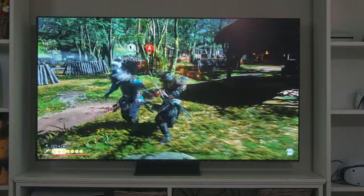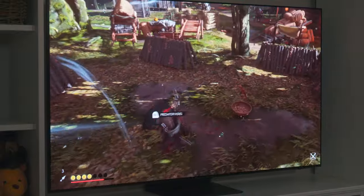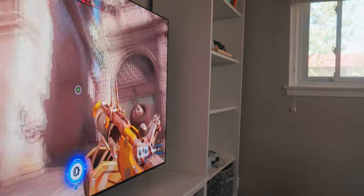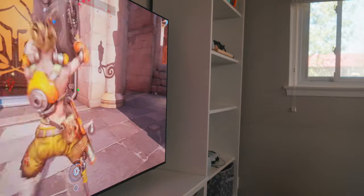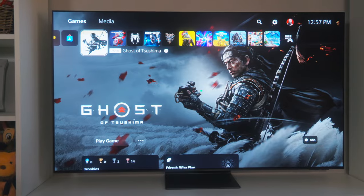And when it comes down to the image, I don't care if it's true 4K, upscaled, downscaled, whatever scaled, games on here simply look awesome. When it comes down to my FPS games, my go-to is always Overwatch and Call of Duty, which really take full advantage of VRR and ALLM. Regardless of what you're playing though, the 4K and HDR experience here is noticeably badass, and it's hard to find something to complain about.